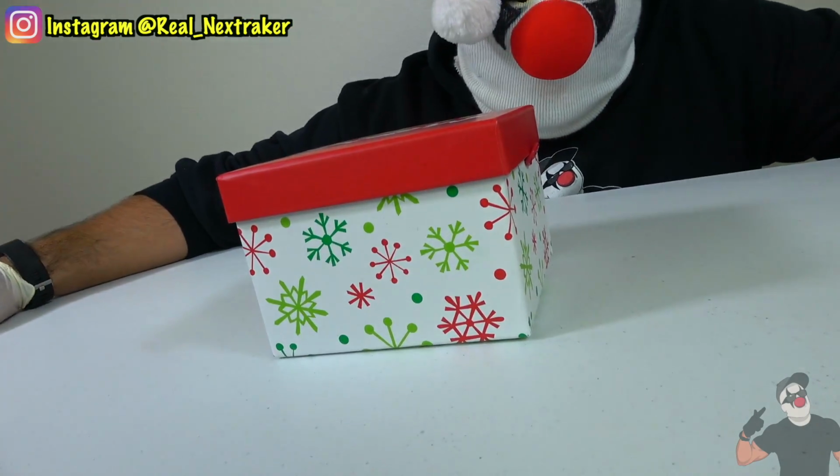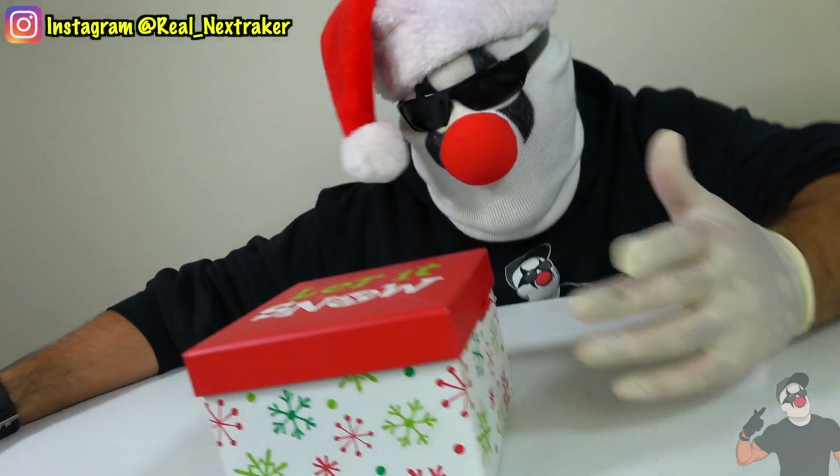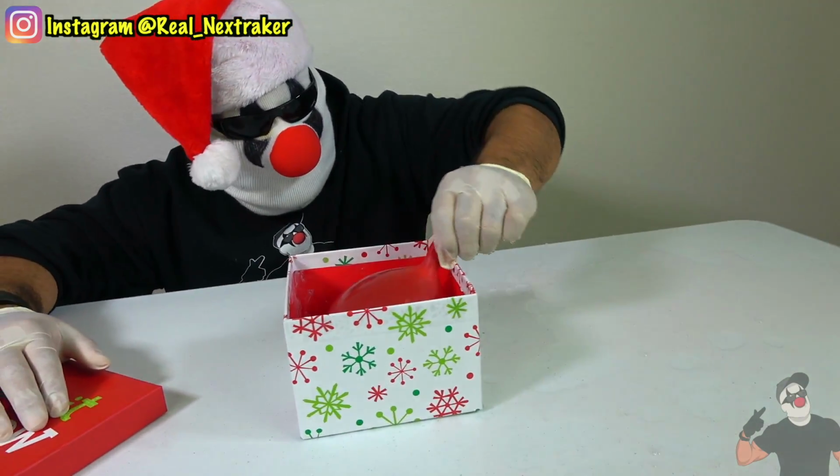The tip won't be noticeable at all, guys, and whoever happens to get this Christmas present will be in for a surprise. As soon as they remove the lid, the balloon will start to shoot out water.